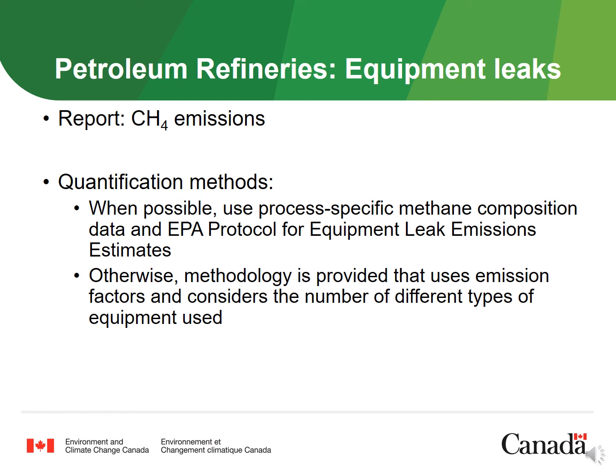Facilities must report methane emissions for equipment leaks as well. These are quantified using process-specific methane composition data and an EPA protocol for estimating leakage emissions. If this isn't possible, another methodology is provided that uses emission factors and considers the quantities and types of equipment used.